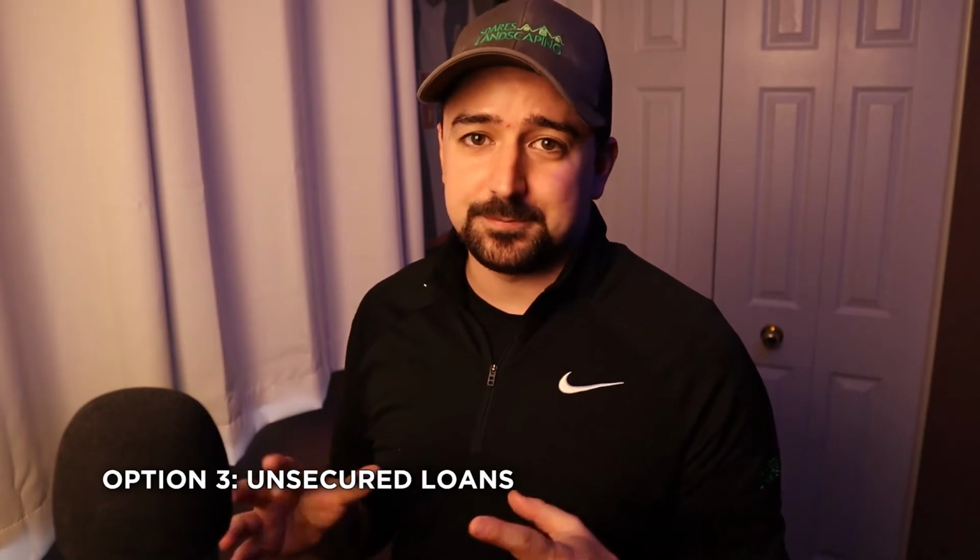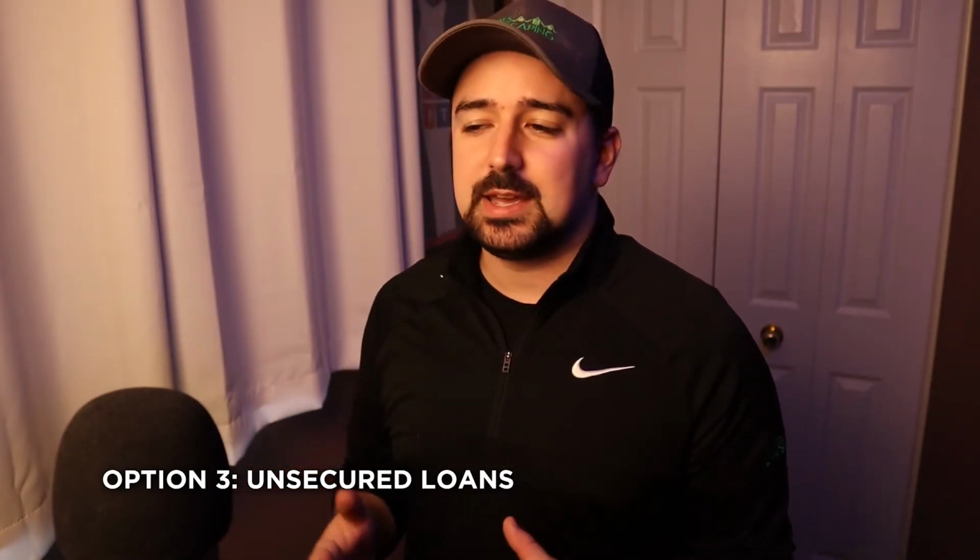Now, the third option is what is called an unsecured loan. In our landscape company, we offer one of these through a company called Finance It. They are a private lender and they lend for projects in the home improvement space. A lot of hot tub, pools, custom up to get the loan. So again, it's just based on your annual income and your credit score.